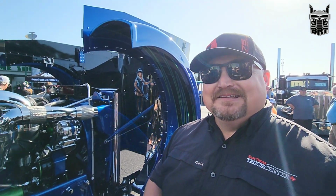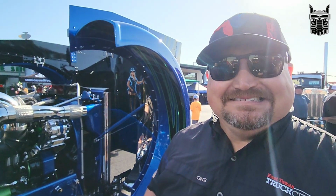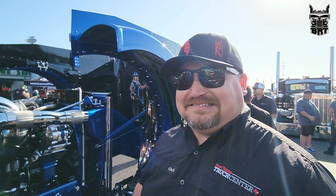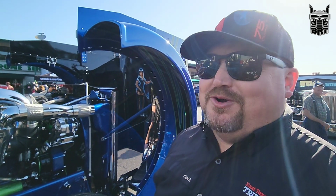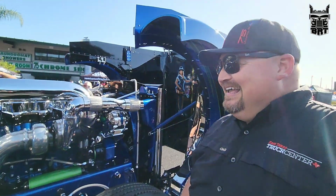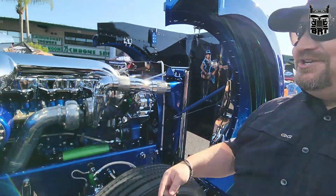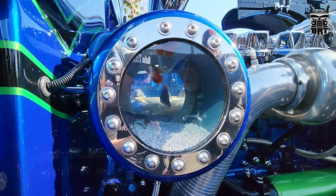That's a disclaimer for PETA and all the world out there: no fish were harmed. The truck was parked. We don't move the truck with the fish attached to the firewall; we set it up after. And there is a pump in there. They're getting air, they're circulating. We'll show it. Look at that, guys. Okay, I think we've got that part covered.